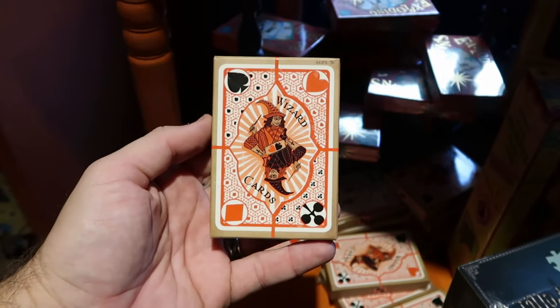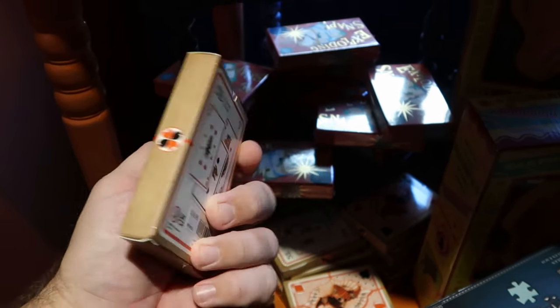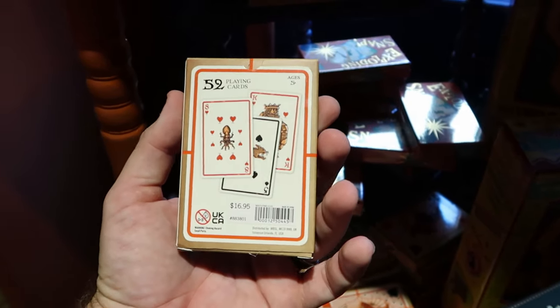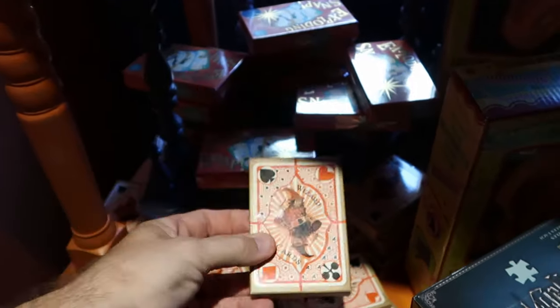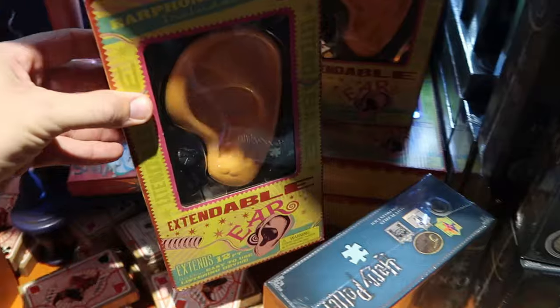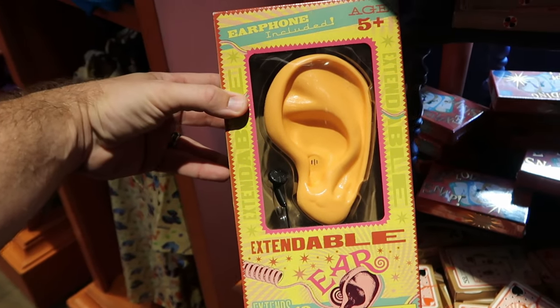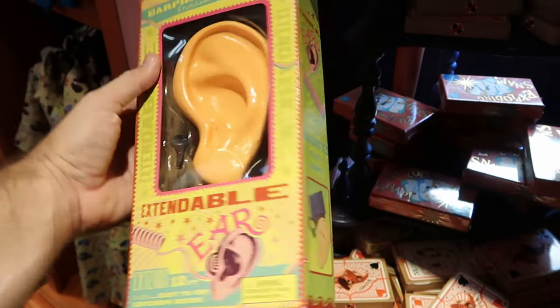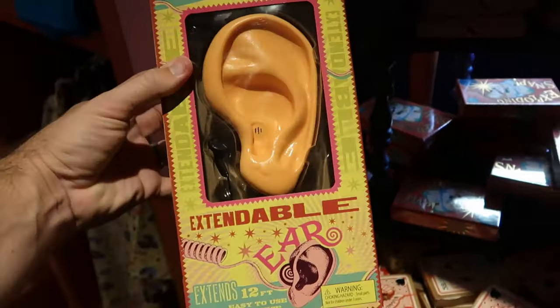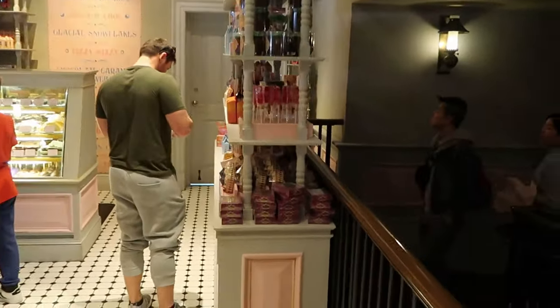Even more items here from the Wizarding World of Harry Potter you're not going to want to miss out on. They have your deck of wizard cards. These aren't your normal playing cards. Like, these are wizard edition ones. $16.95 for them. I used to have this, actually. This is incredible with the packaging. This is the extendable ear. It extends 12 feet, and you can actually use this to drop in on conversations. That's $25.